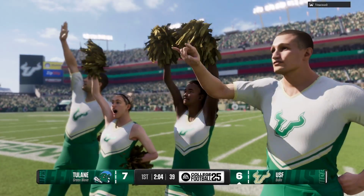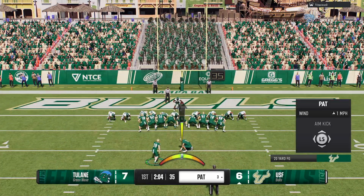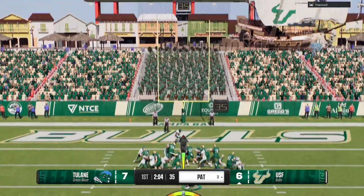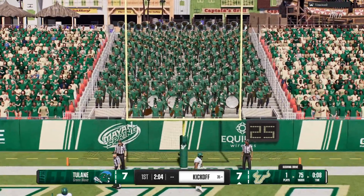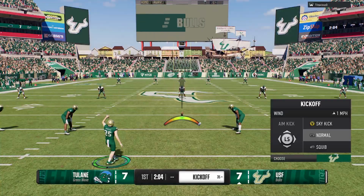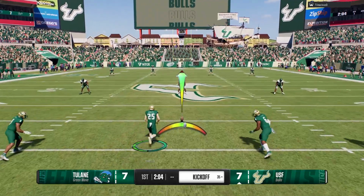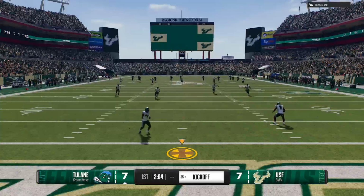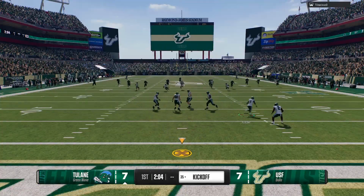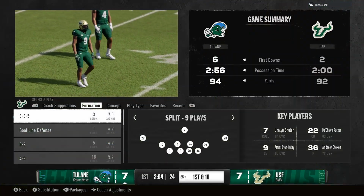And sometimes when you're calling it deep in your own end, you're expecting man coverage or at least a one-on-one to the outside of the field, and that's what they had. The quarterback put air under it. The receiver shows off his speed. They make the catch, and it's not just a big first down. It's a touchdown. That is a momentum-changing play. The ball bounces through the end zone, and it will be a touchback.